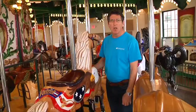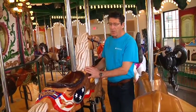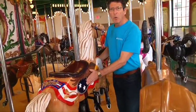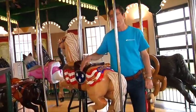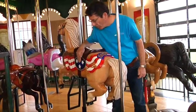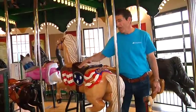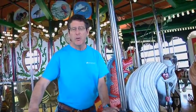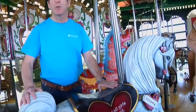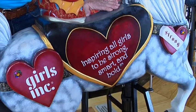This is Patriot, carved by Barry Hess. What's interesting about our animals on our carousel is that this side is called the romance side. As you can see on the inside of the animal, towards the inside of the carousel, there's as much detail on this side of the animal, which is unusual. This is not the romance side. This horse was carved by Susan Fleener for Girls Inc. It's an inspirational horse for all girls, as you can see from the description.